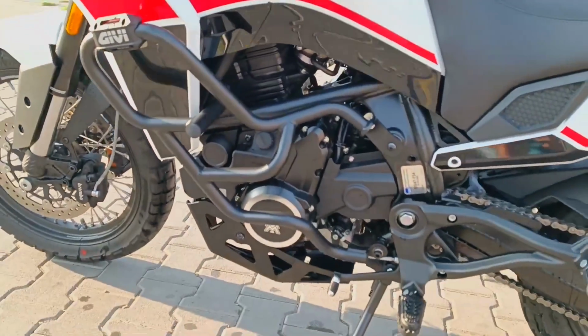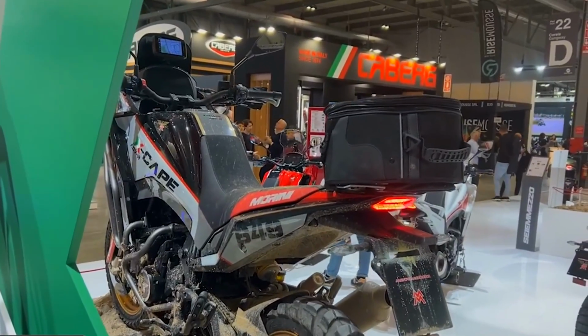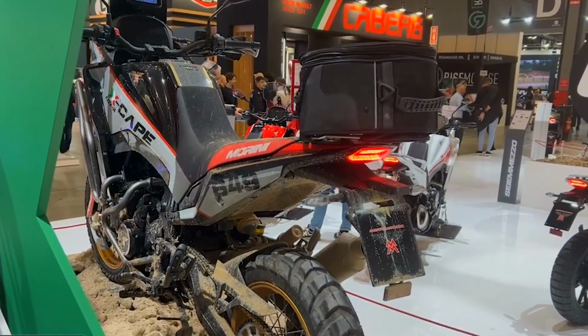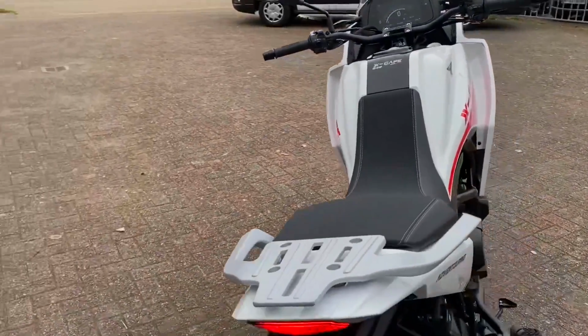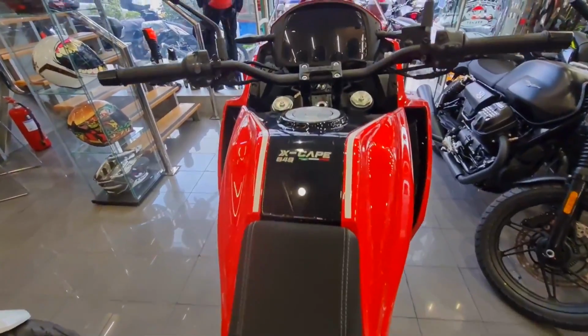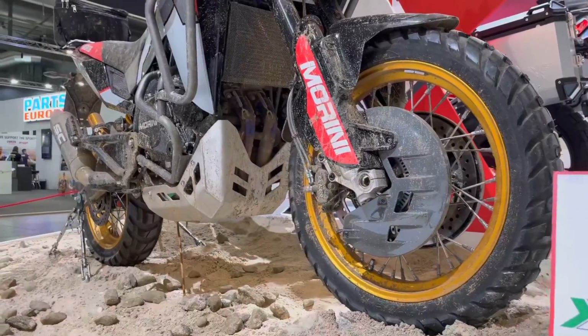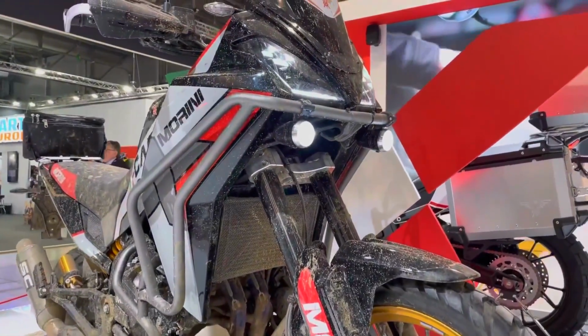The X-Cape 650's elegant shell conceals a 649cc, two-cylinder, liquid-cooled engine. It has a lower power output, 60 bhp, and torque output, 56 Nm, than Aprilia's new Tuareg 660, 80 bhp, and Yamaha Tenere 700, 72 bhp.